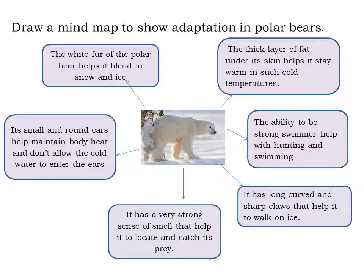Now observe carefully here. Here we have a mind map to show adaptation in polar bears. Alright, so the white fur of the polar bear helps it to blend in with snow and ice. Its small and round ears help maintain body heat and don't allow cold water to enter the ears. It has a very strong sense of smell that helps it to locate and catch its prey. It has long, curved, and sharp claws that help it to walk on ice. The ability to be a strong swimmer helps with hunting and swimming. Then the thick layer of fat under its skin helps it stay warm in such cold temperatures.